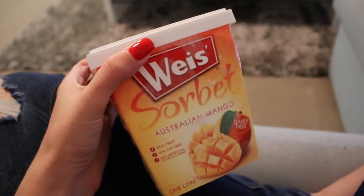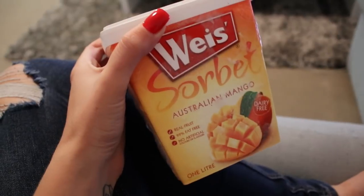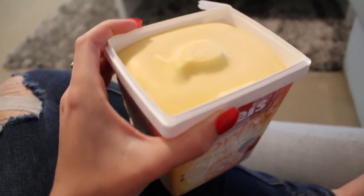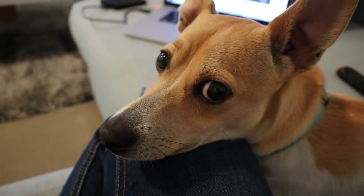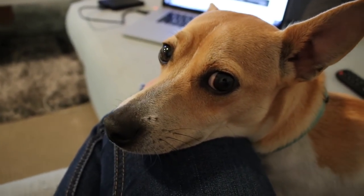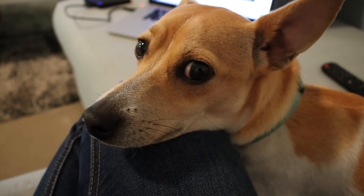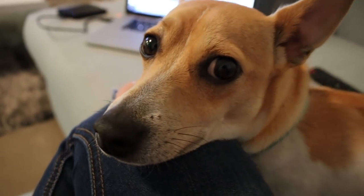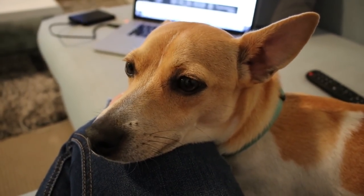Okay guys, I wanted to show you, I'm having some dessert. I'm being a little bit naughty. I'm having this Weiss sorbet and yes, I'm eating it straight out of the tub. Cooper thinks I'm gonna share some, but I'm not. You're not allowed this, baby. Oh, guess whose birthday it is tomorrow? It's your birthday tomorrow. Cooper turns one tomorrow.